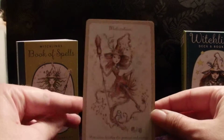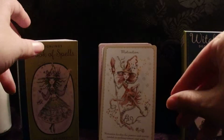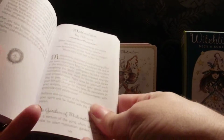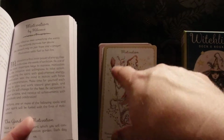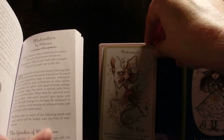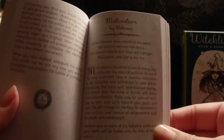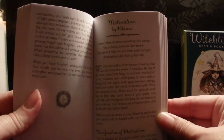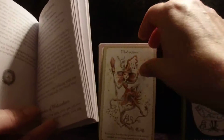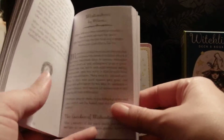Now here's what you do. You take the card and you go to your book of spells and you look up that card. Oh, I just opened it to Motivation. Okay, so these are all pre-packaged in alphabetical order, but you pull up a card and you look up the card in the spell book, and this one says Motivation by Hibiscus. So this witchling, this motivation witchling, her name is Hibiscus.